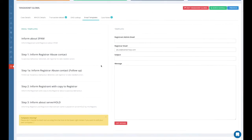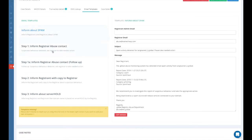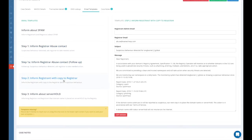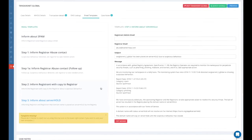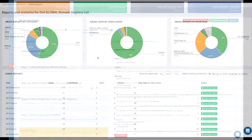I have email templates that I can use, very handy because they can be pre-populated with information that I can then customize if I want to or need to. And then I can inform the registrant, send a copy to the registrar, for example, here. I can inform them about server hold. If a template's missing, no big deal. We are more than happy to help you or develop customized templates that match your philosophy and your process and the way you like to handle abuse cases.